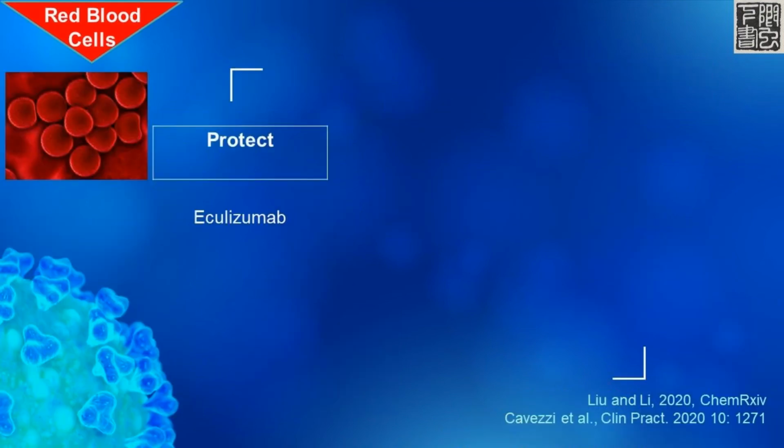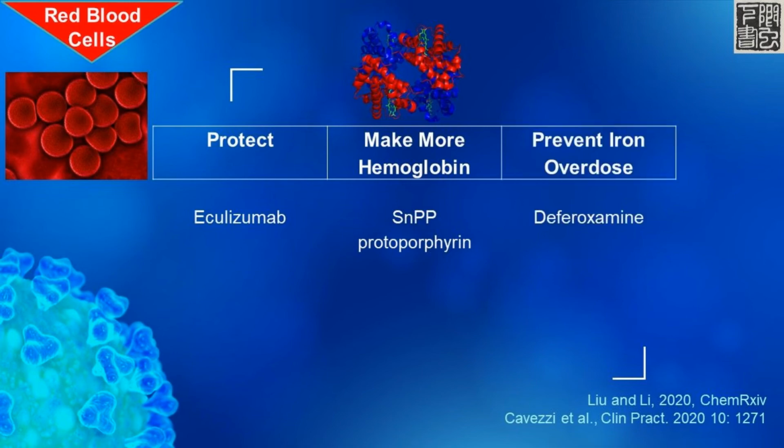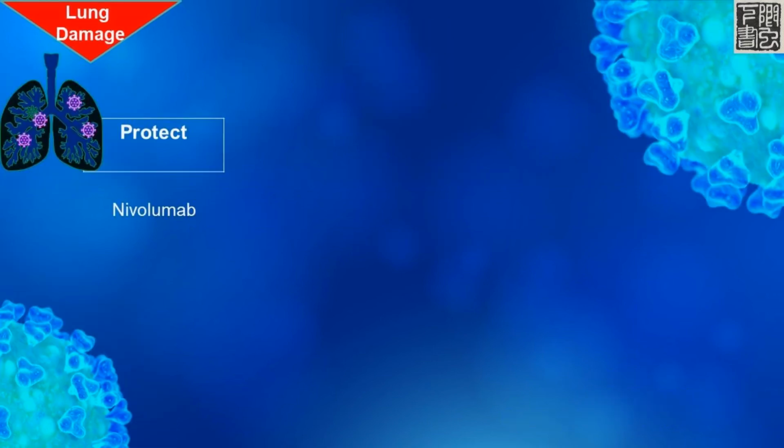We also need to protect the red blood cells. There's data showing that COVID attacks the hemoglobin in red blood cells and affects oxygen delivery. This way, COVID may also overload the cells and tissues with unused iron, causing iron overdose and blood clotting. Researchers want to see if the drugs that protect red blood cells, help make hemoglobin, or prevent iron overdose will be helpful. In addition, we need to protect the lungs.